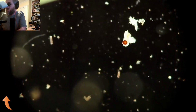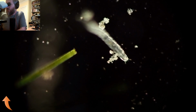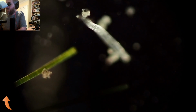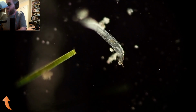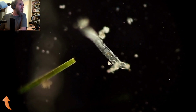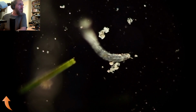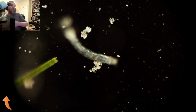Hello. Copepod. And there's a chironomid. Hard to tell if that's alive. It looks like maybe it's not. But I've been fooled before because oh no, it's alive. They'll just kind of sit there sometimes. That one's got a little bit of an arm.